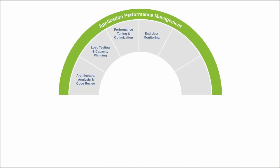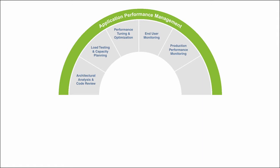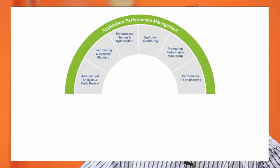Once the application is live, it's extremely important to continuously monitor the end user experience and keep a real-time check on the performance of the system. Our fourth and fifth offerings under APM, which are end user monitoring and production performance monitoring, help us in setting up these real-time performance monitors on the client systems that alert them of the performance issues before their end users do. Our sixth and final offering under APM is performance re-engineering. For clients who have legacy systems that are slow and having performance issues, we have this offering under which our experts redesign and rewrite the parts of code that are acting as performance barriers and help the system in meeting the performance SLAs.